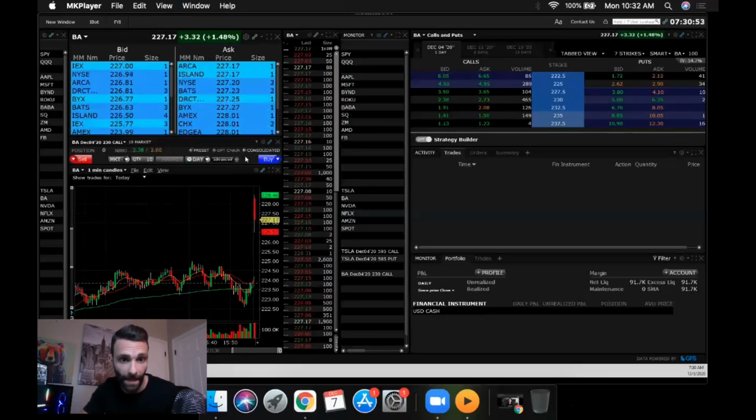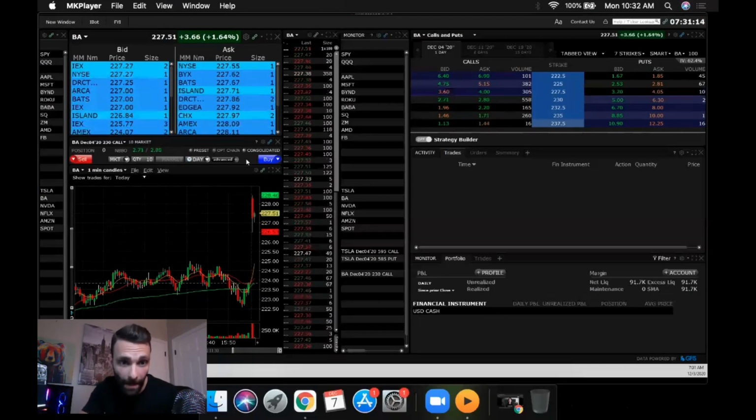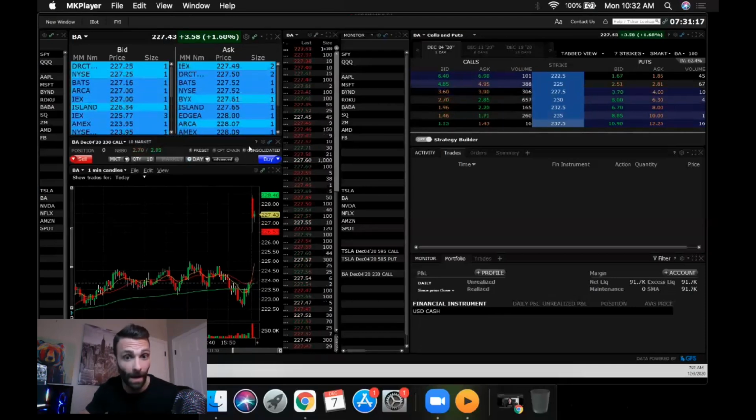So this is a nice 1-minute candle, pulled back. The high is 228.46. And if it gets right there, that's going to be my trigger to go long. Had a bit of a bottoming tail in that first 1 minute, just letting me know that buyers are stepping in.